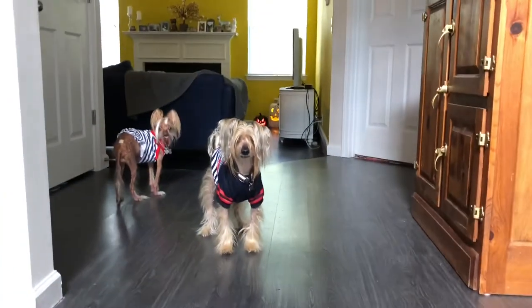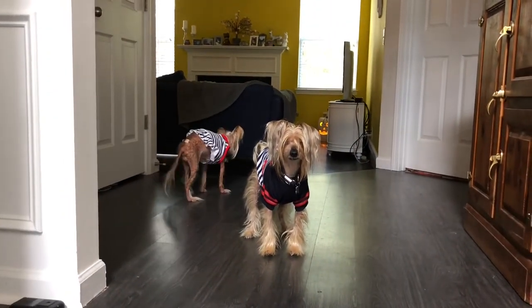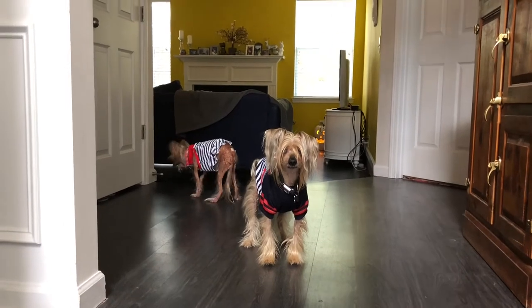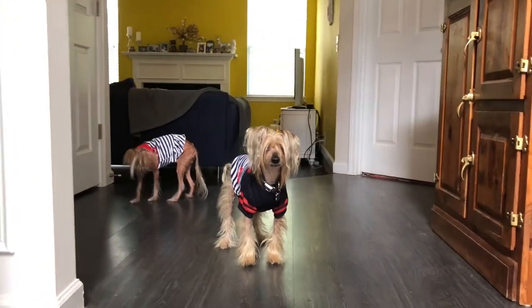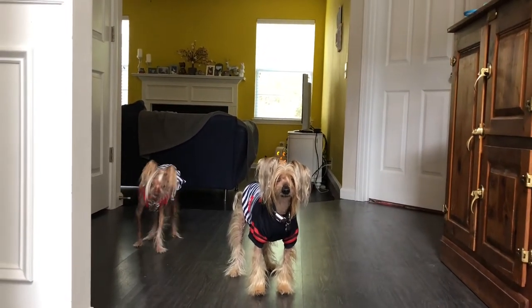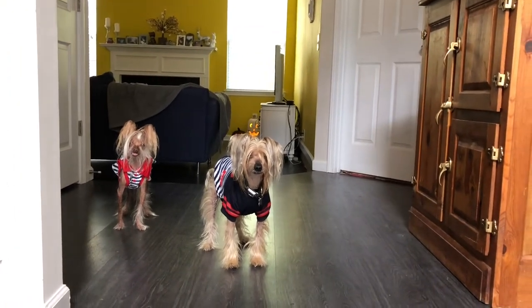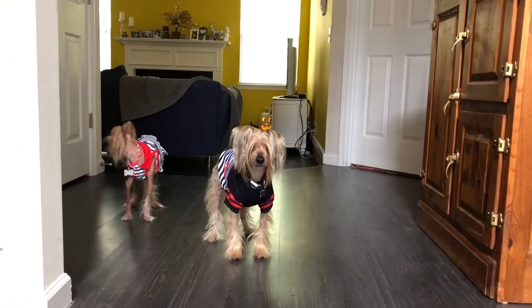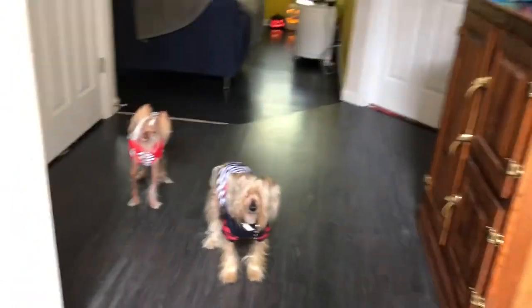What happens anytime I walk out the door? I have these poor little pitiful people staring at me. Whoa, Billy! Thinking I've left. Aren't they so cute in their little outfits? We've actually got these from two different places, like years apart, but they just match so cute. I love them. So Oscar's is actually a rugby shirt, and Bella's is like a little sailor dress.